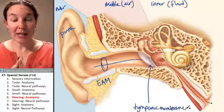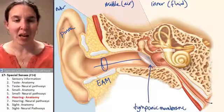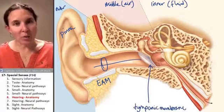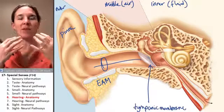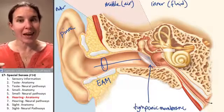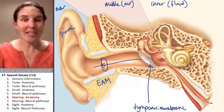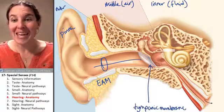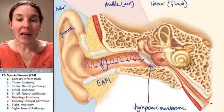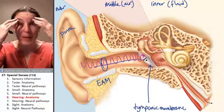Your tympanic membrane separates the outer ear from the middle ear. Your tympanic membrane vibrates when sound waves hit it. Now, tongue was set up to receive chemical stimuli. Nose set up to receive chemical stimuli. Ear set up to receive mechanical stimuli. Sound waves. We're going to make them pink for fun. And they come in and they literally apply a force to your tympanic membrane.